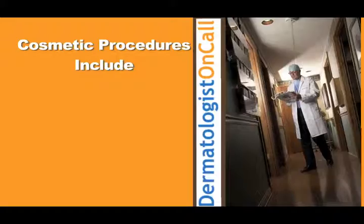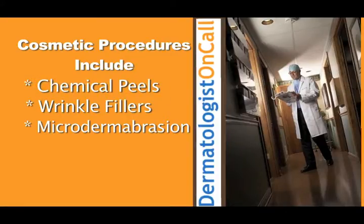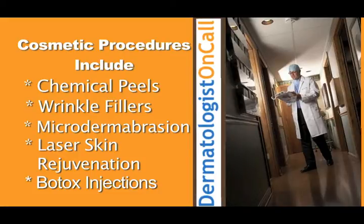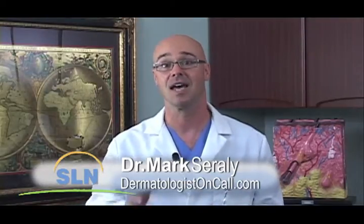There are cosmetic skin treatments that should only be performed by a qualified physician who is experienced in skin care. It's important to know that cosmetic procedures are real medical procedures and include chemical peels, wrinkle fillers, microdermabrasion, laser skin rejuvenation, and even Botox injections. All of these procedures are helpful in reducing signs of skin aging and smoothing the skin's surface, lightening blotchy pigmentation, reducing wrinkles, furrows, hollows in the face, and in the case of Botox, temporarily paralyzing facial muscles to soften the crow's feet around the eyes, the frown lines, and other wrinkles.